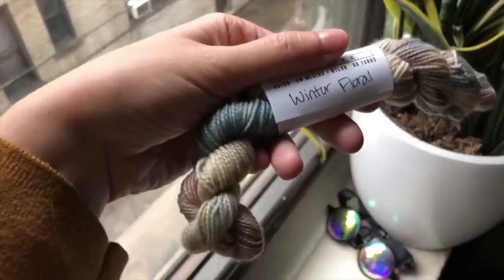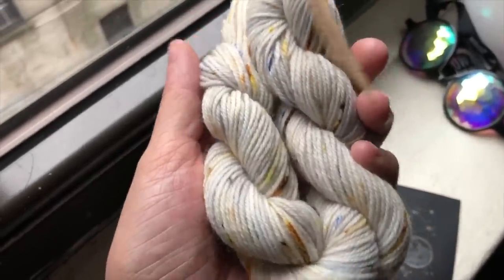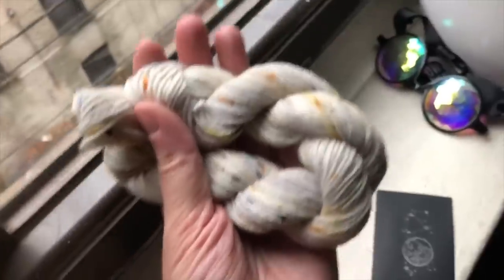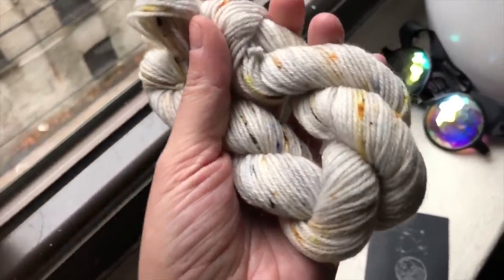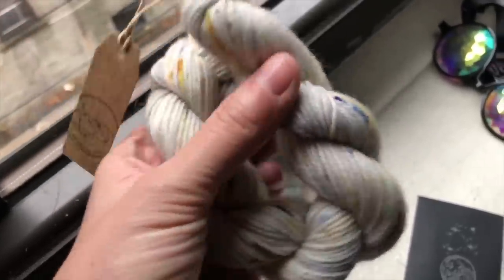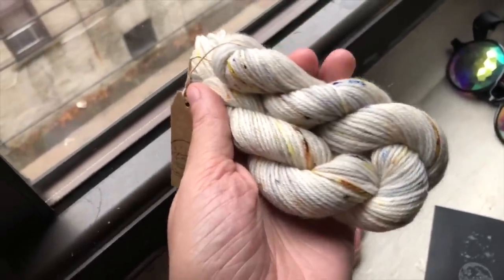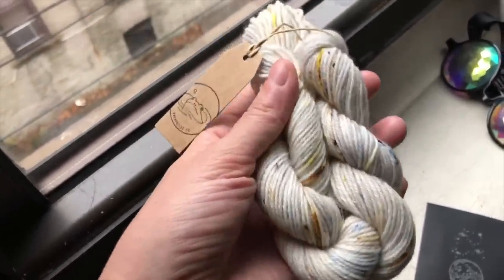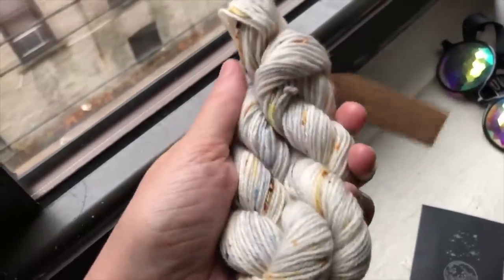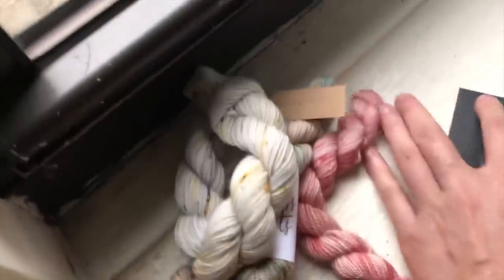This is really nice. Day 11 of the Grenouille calendar, and this is a colorway called Moonrise. So beautiful. It's a very cool white with speckles of orange, goldenrod, some cornflower blue. There's almost a tint of lilac, of lavender purple in it to give it that cool effect. This is stunning. I love this yarn, and it comes with a treat.